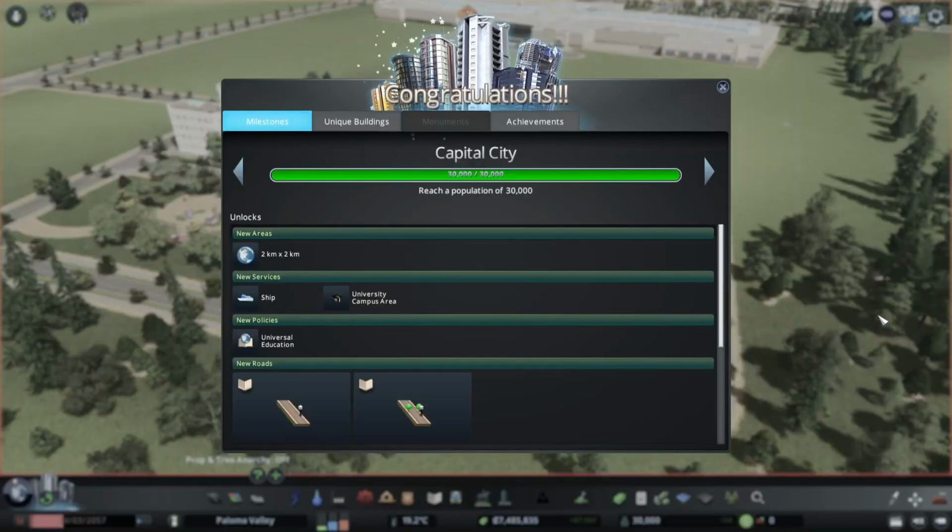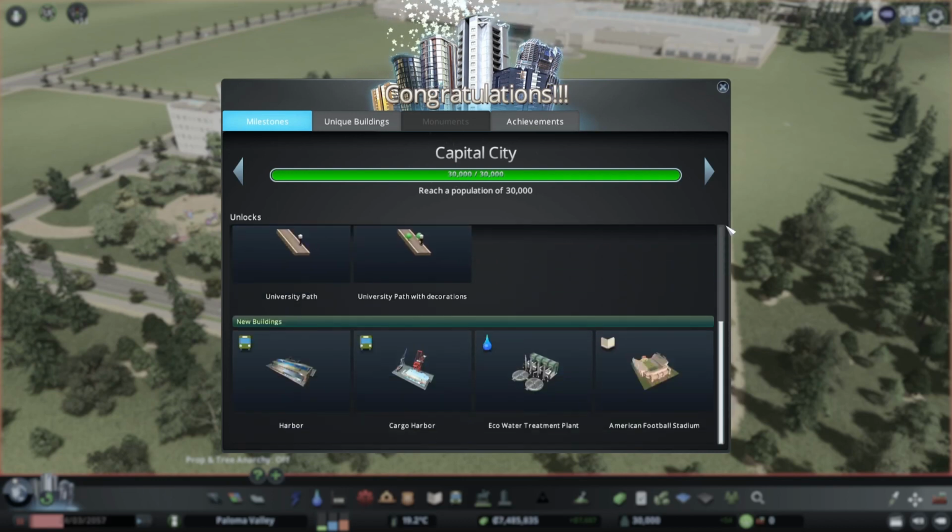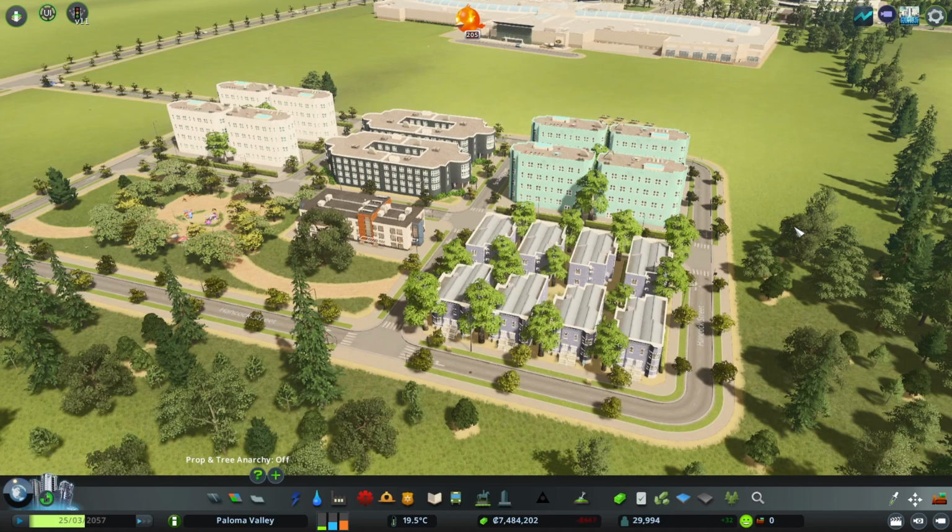Oh my god, we finally hit capital city status. Oh, this is so good. I get a new tile to buy and I get the eco water treatment plant. Those are the 2 things that I've wanted for a really long time and we finally got them. So these houses will have definitely just helped to hit that milestone.